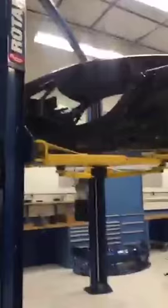And different toolboxes and different things like that. This car, we have three cars on the lift right now. We actually have many cars in the shop, but this here is a 650S GT3 car that we are building up. This will be our third car.